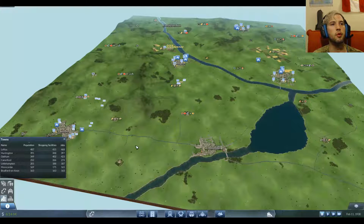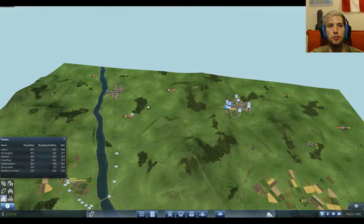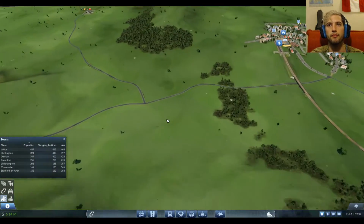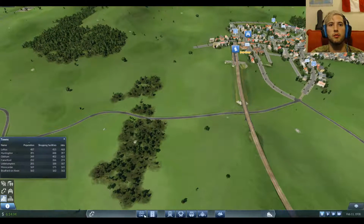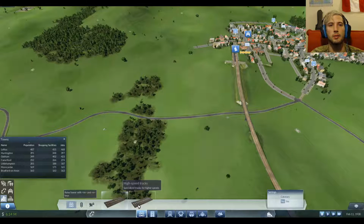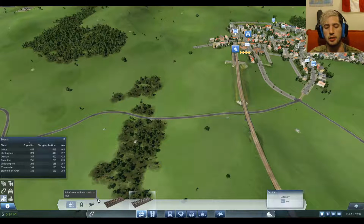And then poor Morecambe and Bradford-on-Avon got no love and no respect. So we're going to try and fix that today. We're going to try and help them. We have this train track over here. We have the technology. High-speed tracks. How high speed is high speed? Tell me more.